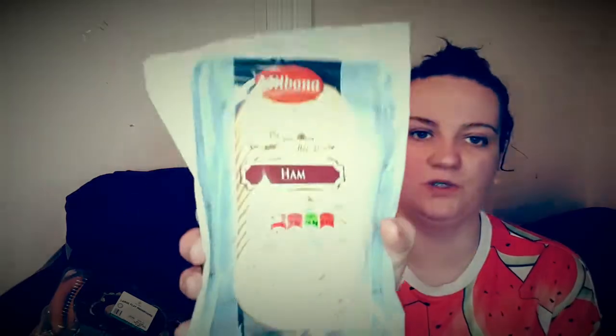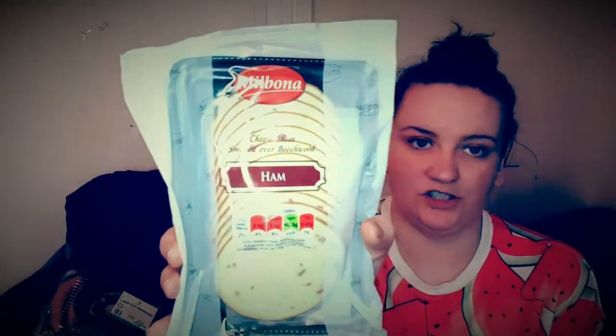Woo! I've got some cheese. This one is cheese slices smoked over beechwood. I like smoked cheese. I like the taste of it. I think it's amazing, and it's very good because it's 1.7 grams of carbs per 100 grams. Once again, if I eat cheese, which I only have, like, dairy, cream or cheese, that's the only thing I have really.